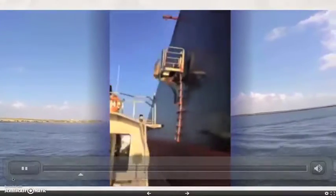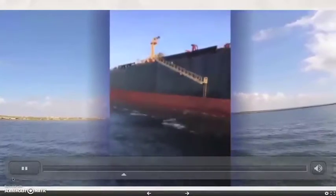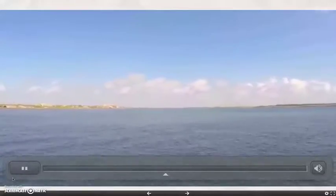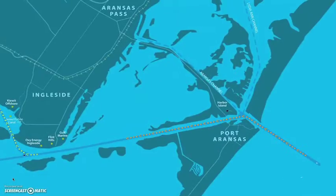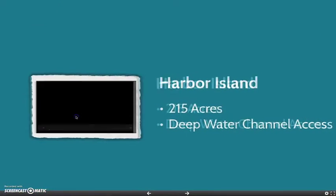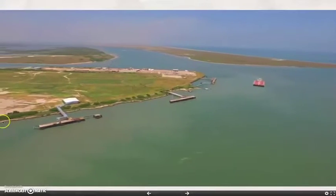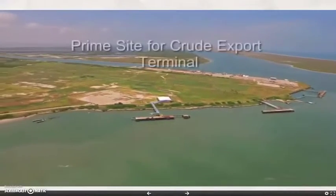The pilot is boarding the ship outside of the jetties and is heading to Port Aransas, Harbor Island, and the Port A ferry. It took the port and the previous owners of Harbor Island 12 years and over $9 million for the tank removal, demolition, asbestos abatement, and remediation required to restore Harbor Island to industrial standards.